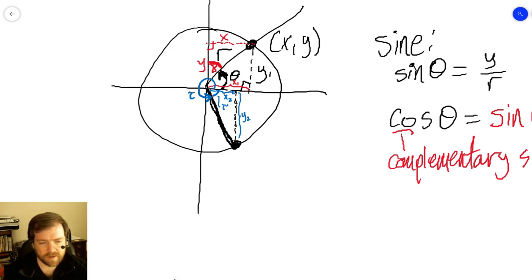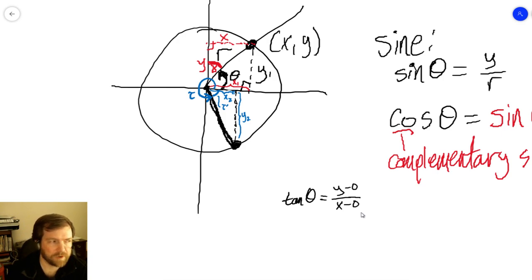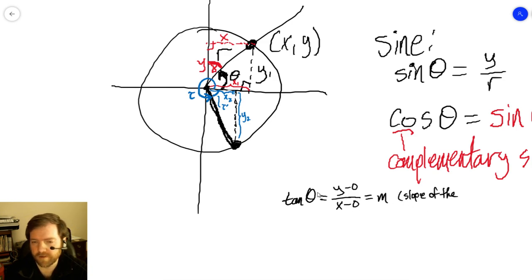The tangent of theta is equal to y over x. And for anybody who noticed, we're also going through not just the point x comma y, but also 0 comma 0, the origin. So if we were to write something like y minus 0 over x minus 0, well, that looks familiar, doesn't it? This is just the slope equation for the slope between these 2 points, 0, 0 and x, y. So m here, the tangent of theta, is going to be the slope of the terminal side of an angle.